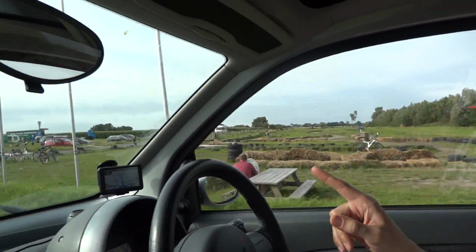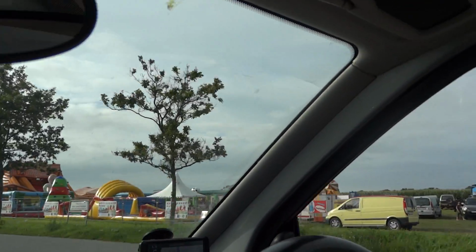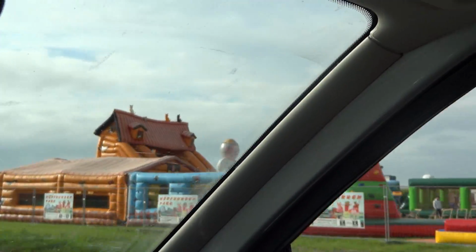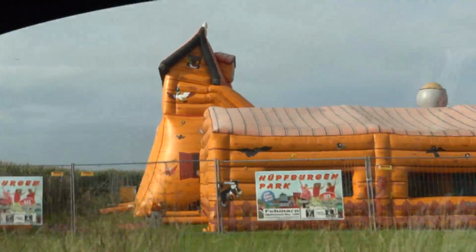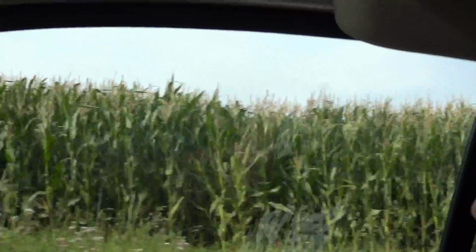Actually, just while we're going past this, have a look at this. Oh my God! It's an enormous jumping castle. That is incredible. Can we stop? No. We have to stop. We're not 6. Fuck off! It's a big jumping castle.